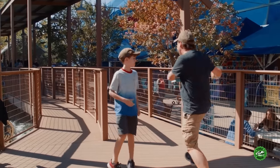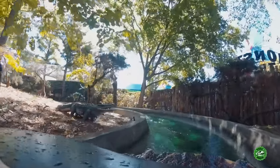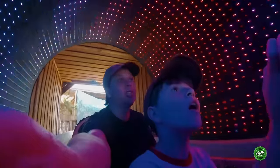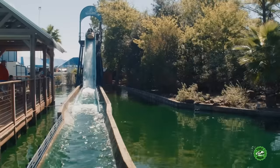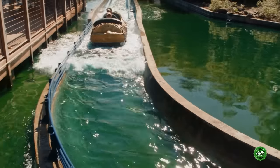Okay, let's go. Ooh, there's a dry spot right there, huh? Oh, hey, I think we're picking up some speed here, huh? Yeah, look, alligators. Hey, do you see a dinosaur anywhere? No. Awesome. It's like a festival of a tunnel of lights, huh? Here we go! Oh, here we go! Oh! Oh! Oh! Wow! Wow!